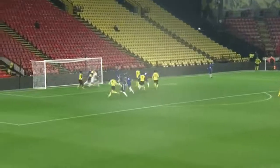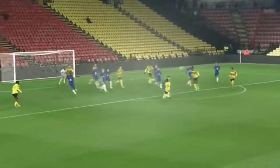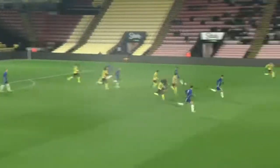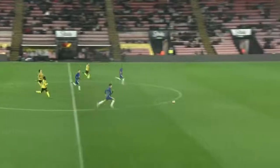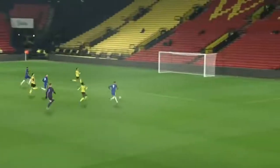Crowded scene at the front post. Ball comes in and Adegoke gets two hands to it, but it breaks on the edge of the area. The strike comes in from Balogun. Bit of a high boot there. Chelsea, though, allowed to progress, and they're in a real chance here. Watford have left themselves so badly exposed.